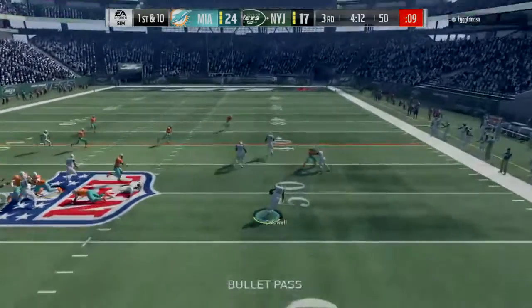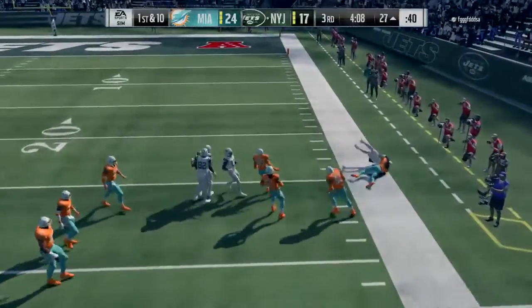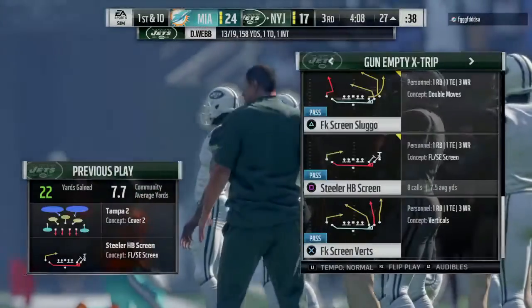From the midfield stripe, they'll look to throw. Out to the flat, that's complete to his running back. A good pickup there at 22.